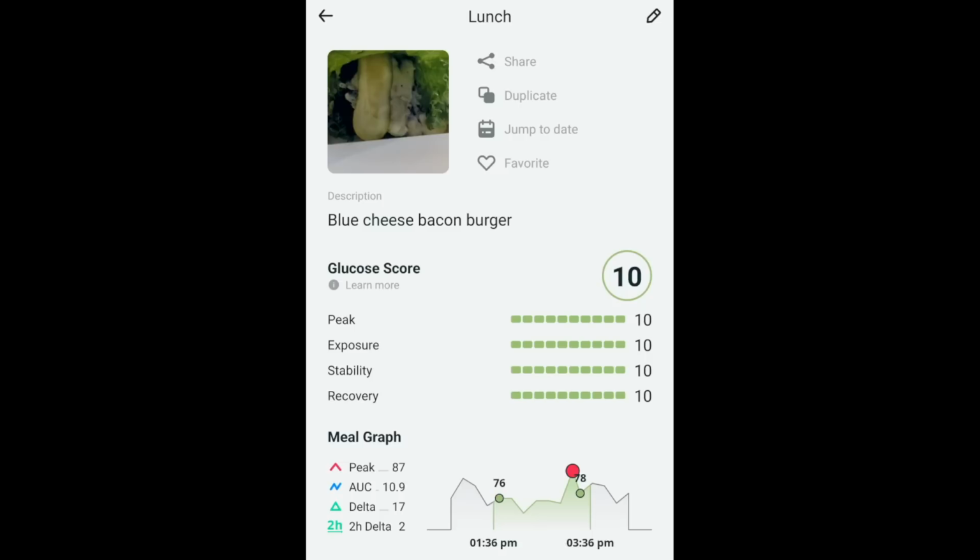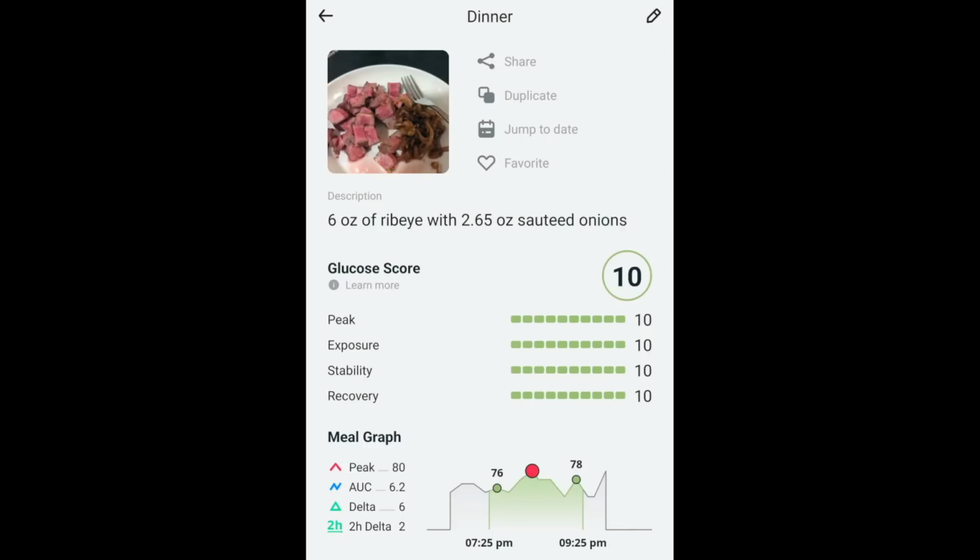That's interesting though, because after we got home, I was kind of tired and I took a little power nap, and that 87 peak there was right when I woke up. So I have a feeling that was just from the cortisol of waking up after it was like a 20-minute nap. And I don't think it actually had anything to do with the food, but I still got a score of 10 on the meal because at 2 hours, I was at a blood sugar of 78. So no worries there.